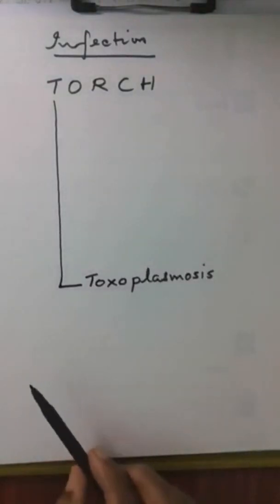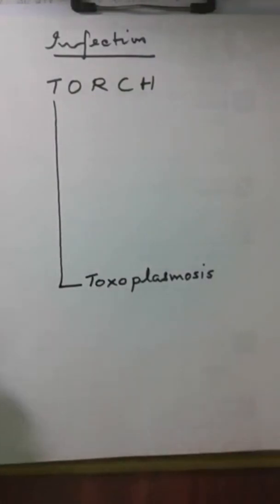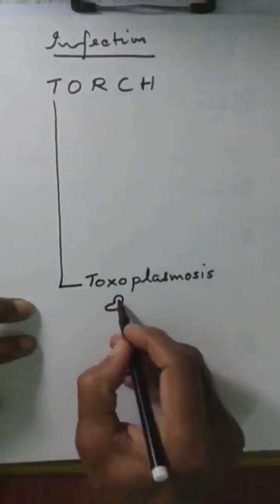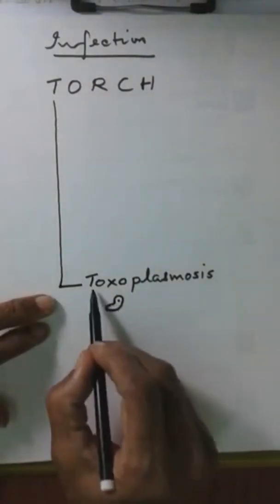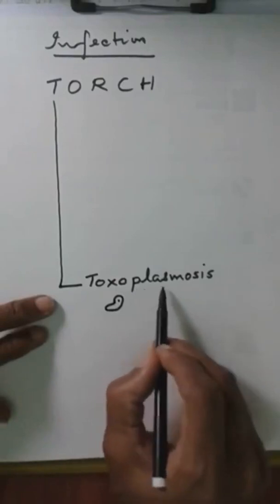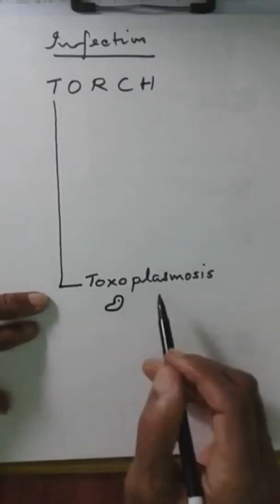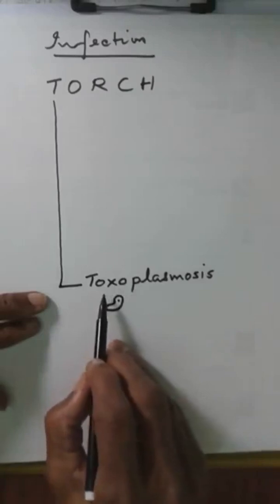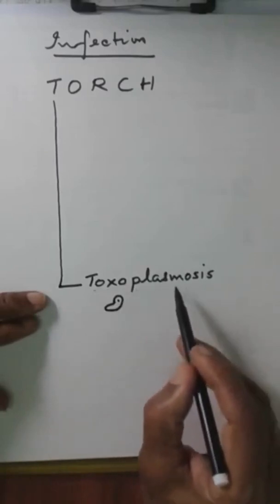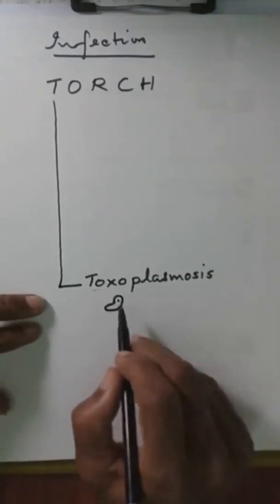There is a protozoa called toxoplasma. It is slightly curved in shape like this. Toxo means curved. Plasma here means formation. So this protozoa, which is curved in shape, is called toxoplasma.